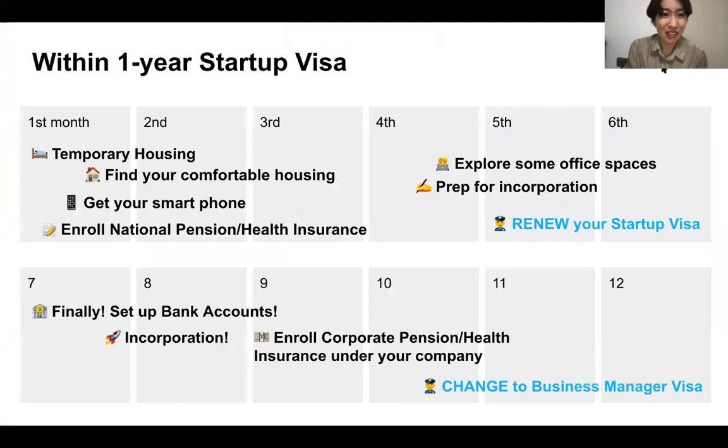Shibuya actually supports a 1-year startup visa for entrepreneurs who want to come to Japan. Previously, Tokyo had a startup visa, but it was only 6 months, and within 6 months we cannot do anything. It's still too short. So Shibuya started providing a 1-year startup visa.